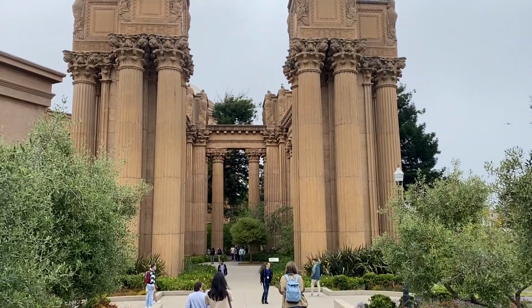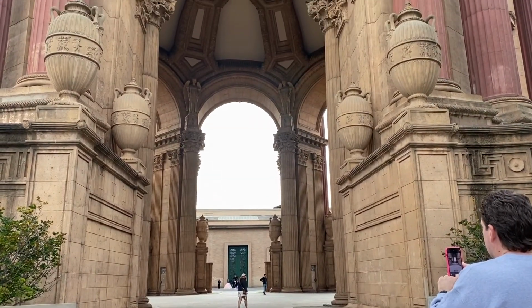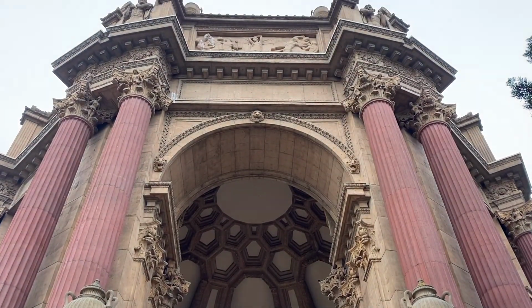But we're at the Palace of Fine Arts, and we're not going inside because it's closed, but we're just walking around, and the outside is really pretty. Also, my face is really red because I think of the fog and because of the cold.